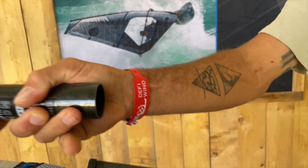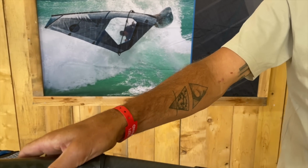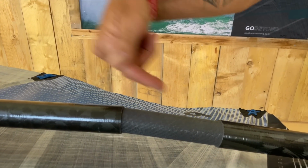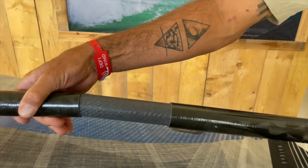First of all, there's a foam piece in here, which is a sand stopper. It cleans the mast on the inside, and it also makes sure that any sand that might be in your top doesn't end up in between your ferrule and your mast, because that's what actually gets the mast stuck.